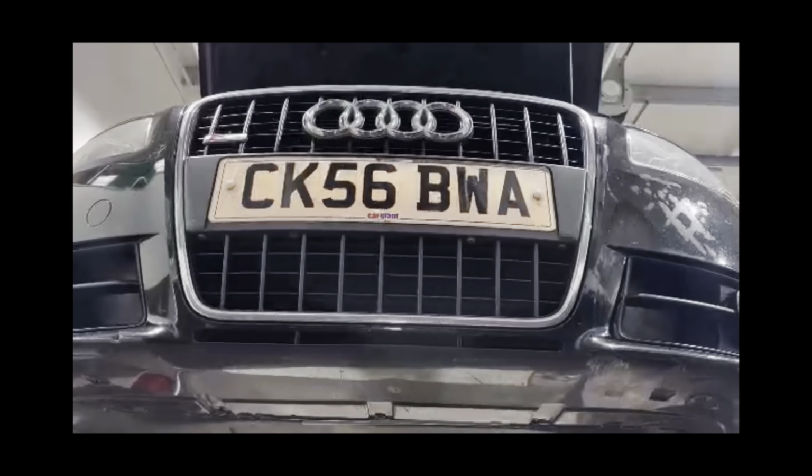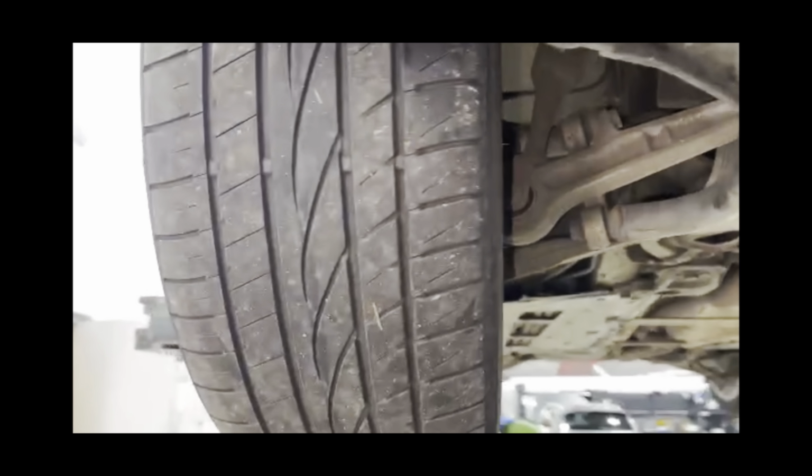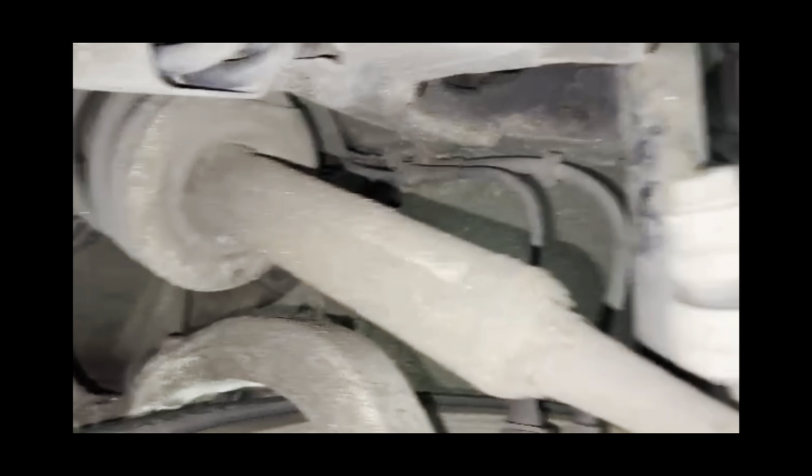Good day. A quick rundown of your vehicle here at Audi Oxford. Starting off with the front tire on the right hand side of the vehicle. The tire is 4 mm of tread. Would advise replacement in the near future. All the front suspension components are looking good. Drive shaft is looking good. Shock absorber is looking good, as well as the drop links. Underside of the engine is looking okay.